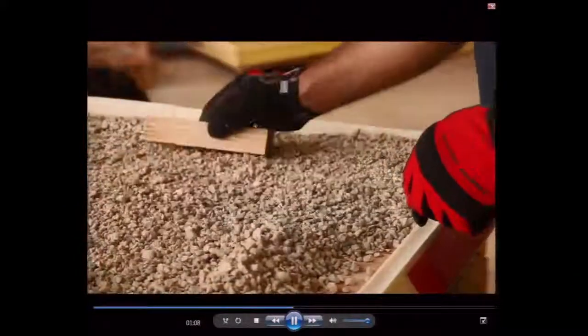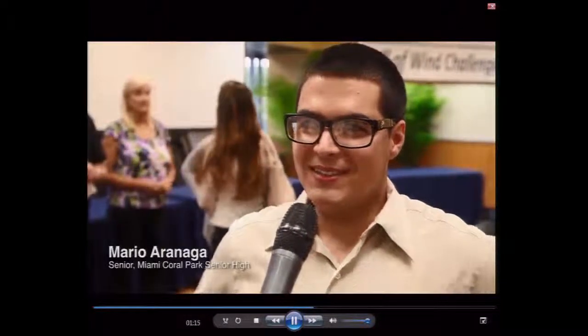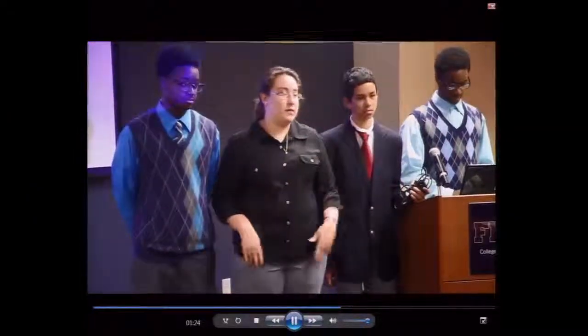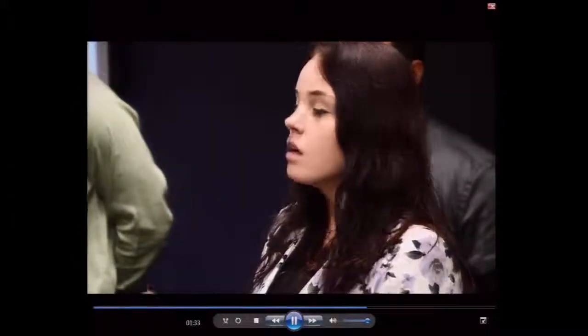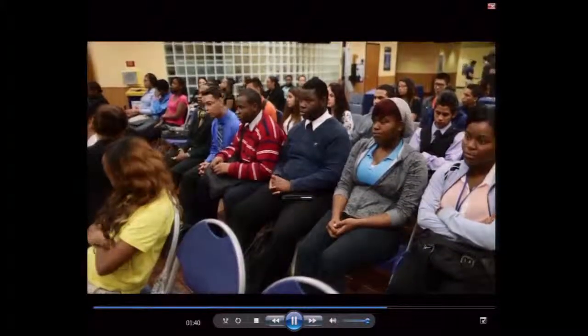Watching it go through the test was pretty nerve-wracking, not gonna lie. We saw our project start to wobble at around 60 miles per hour and then kind of tore off one of the walls, so we saw all of our work kind of be destroyed, but at the same time succeed since none of the gravel was moved. I think it really brings about ingenuity. It taps the young minds on different ways of looking at decade-old problems and situations that new ideas might be worth pursuing.